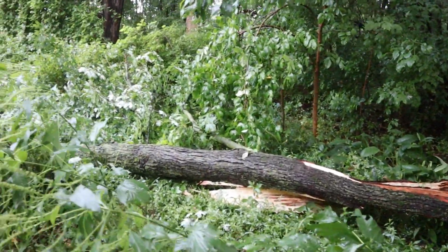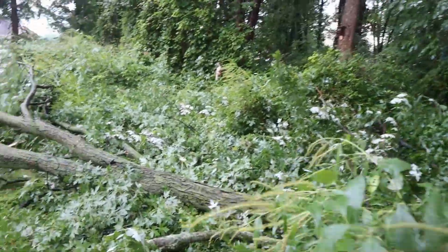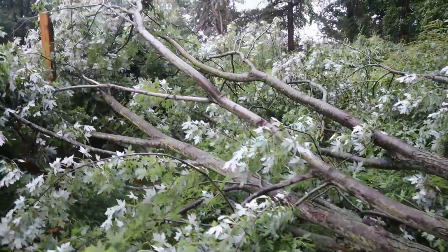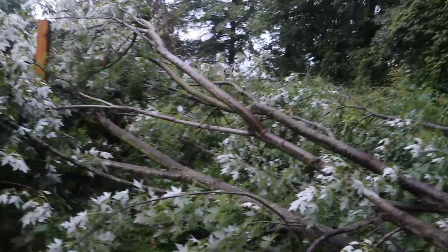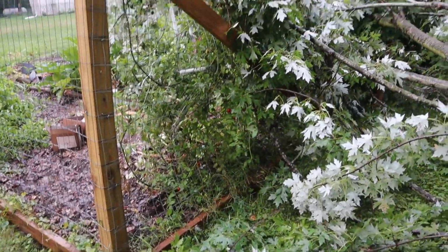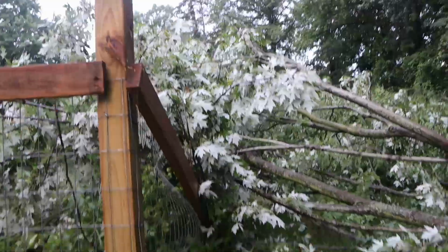It came down and a decent chunk of it landed right on our garden. So yep, that's the back of our fence destroyed. That's gonna be some work to fix. Good grief.